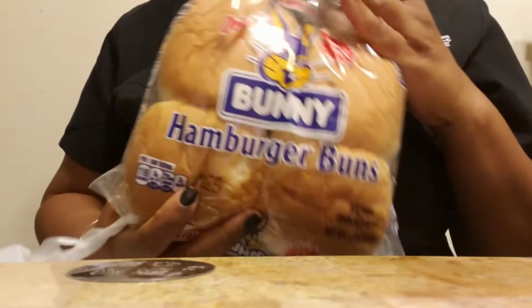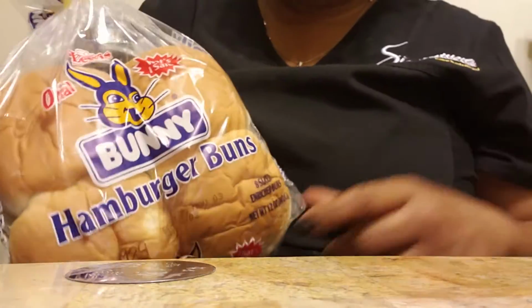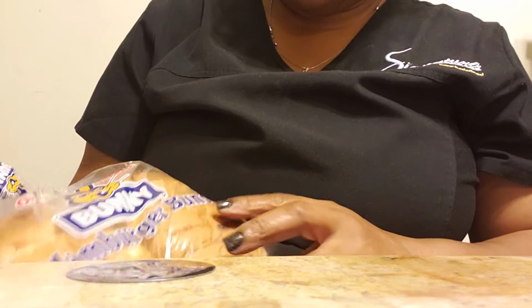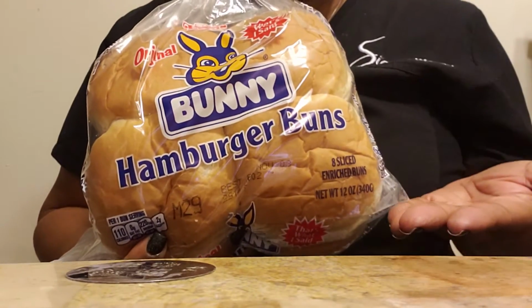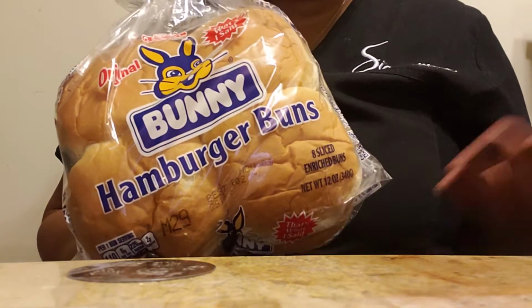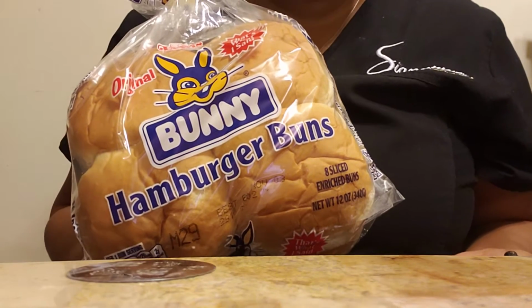I did want to get the sesame seed buns, but I did not want 12 of them. Sometimes I wish that they would make a 6-pack of buns because these will probably go bad before I finish them all. But what made me get these is I had a taste for some Manwich, the little Manwich sandwiches, which I have not made since my kids were home.